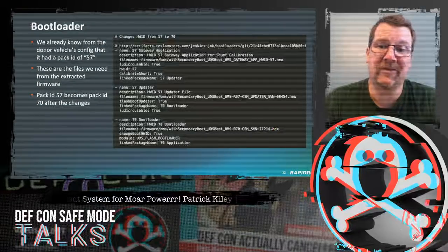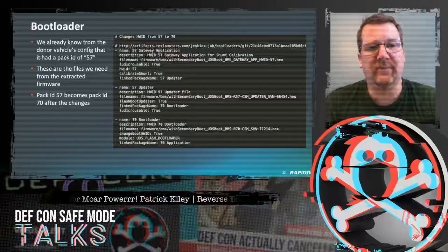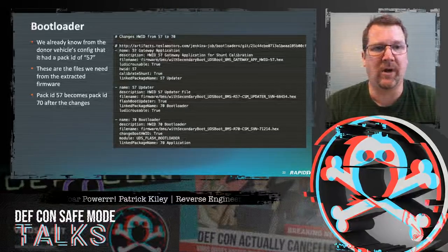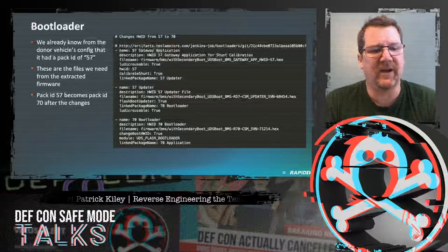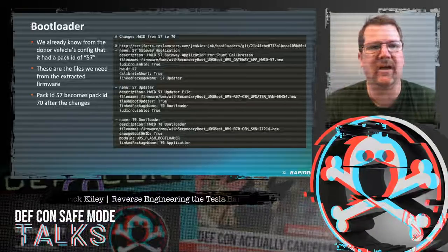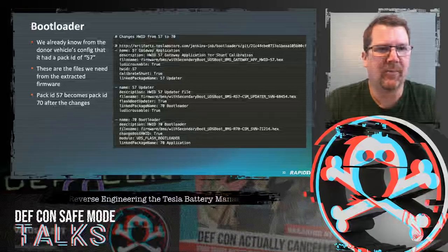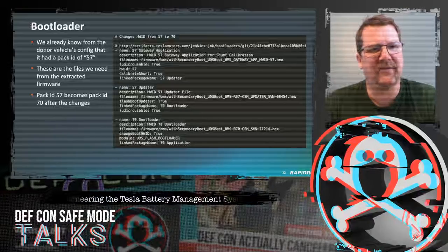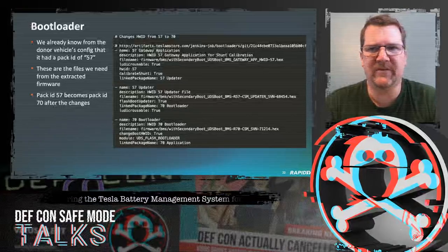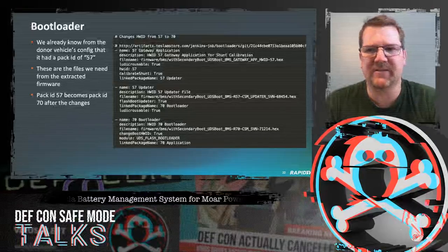Turns out they were stored within those Python data structures. When I ran binwalk against it, I actually got a tar file of firmware, and when you untar that file, you get every single one of these hex files of firmware. It was all stored within the Python executable, all right there, ready to be used. So for this upgrade, pack 57 becomes pack 70. Pack 57 is a 1300 amp battery pack. Pack 70 is a 1500 amp.